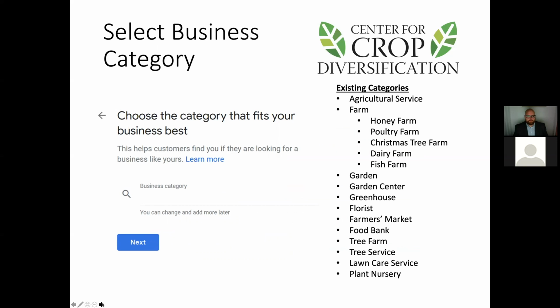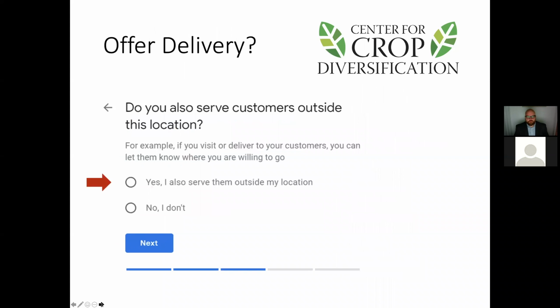And then this next screen is kind of important because it wants you to choose a category for your business. And you only get to choose one. You can change it and add more categories later, but it's very important for the search feature to work best that you choose one or multiple business categories that really fit what you do. The list of existing categories is always expanding as people add different business types. So I've included a list here of ones that I found from existing categories that are likely to apply to your business type. But you want to really choose a category that fits best for what you do and what services you provide, and then you put that in there and click next.